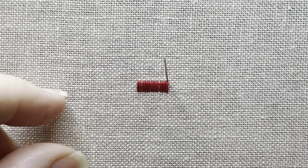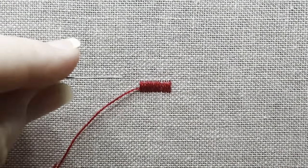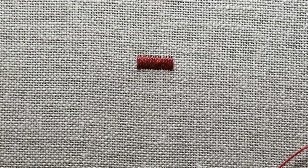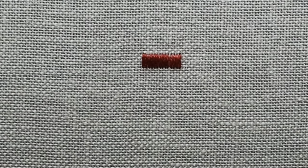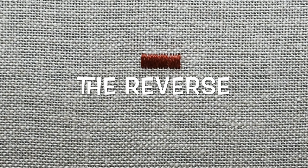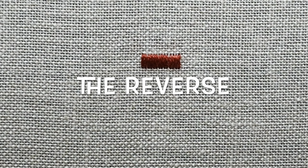To secure the thread, I run the thread under a group of satin stitches, and as an extra step, I take the thread to the reverse and run the stitch through another group of satin stitches before snipping off the thread. During the recording of this video, I have not turned my work over until securing the end tail. I have trusted my needle. My back and front are identical. Yours will be too if you follow this method.